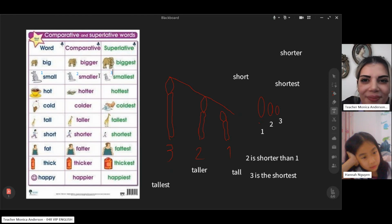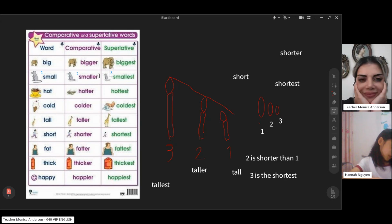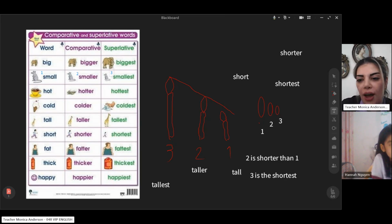Mouse number one is smaller than mouse number three. Oh, but I think number three is smaller. Mouse number two is smaller than mouse number one. Good job! Excellent! And which one is the smallest? The smallest is number three. Yeah, you deserve the prize. So let me give you prize because you deserve it. Excellent to you.